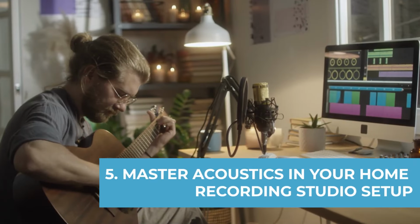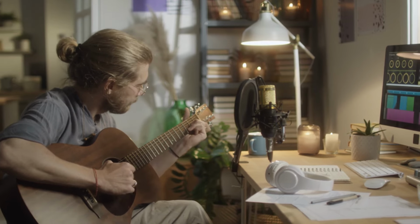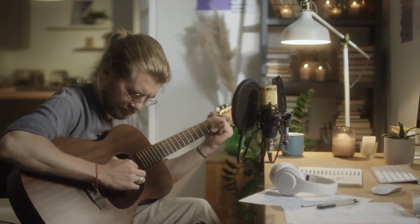Fifth, master acoustics in your home recording studio setup. There are many acoustic issues that come up due to improper design or structure of a recording studio, such as echoes, flutter waves/echoes and standing waves. What if we told you that you can achieve a top-notch quality of recording without burning a hole in your pocket? Here are some quick tips to master acoustics in your home recording studio.